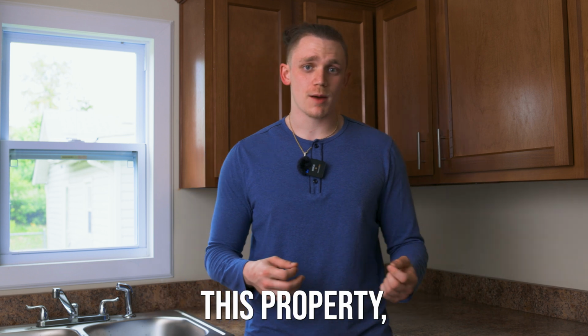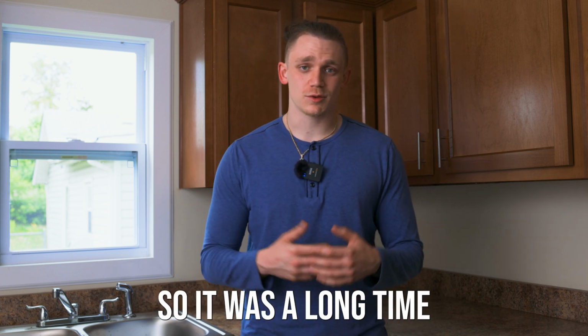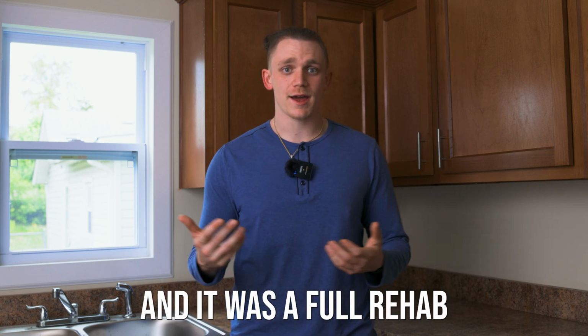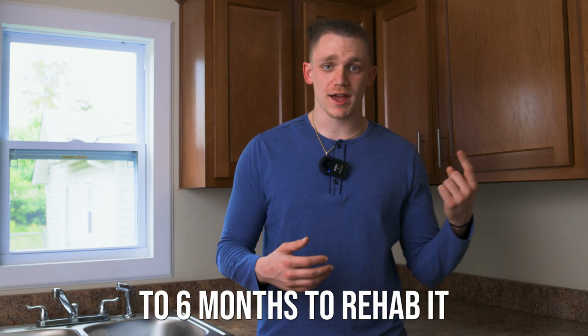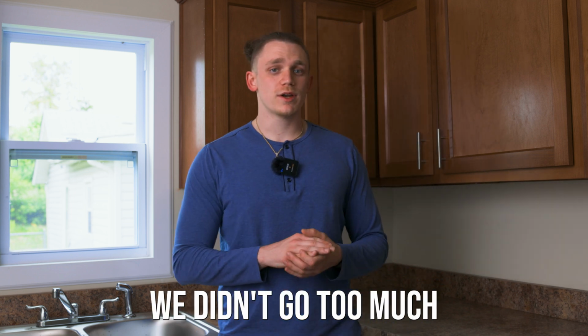So whenever we bought this property, we started on it, I don't know, like 4 or 5 months after we bought it. So it was a long time that we had it holding. So that's not good. And it was a full rehab too as well. So we already had an expected timeline of 4 to 6 months to rehab it and then list it and close on the property. So during this rehab, we didn't go too much over budget.